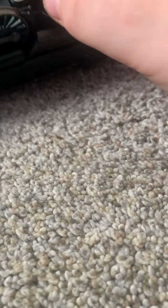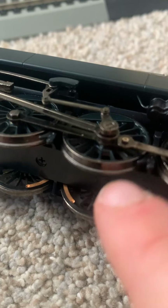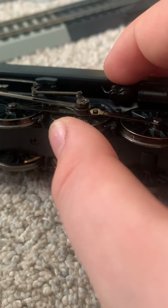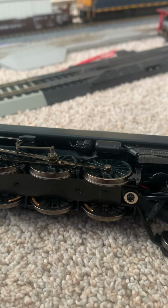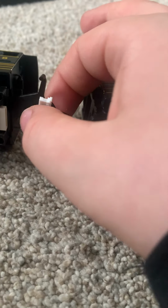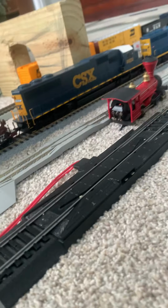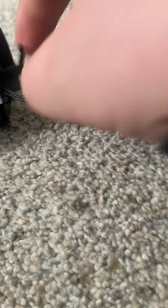First off, these wheels right here, this one, they should have taken off the flange because it keeps derailing on the curves. Second off, I understand that this is like an early Bachmann model, but what is this? All you have to attach to the tender is this wire, which, let's say you got a long train, is gonna rip. And don't even get me started on this thing saying it's gonna work.